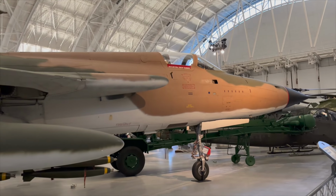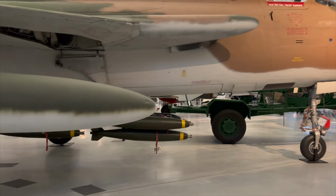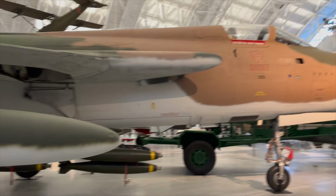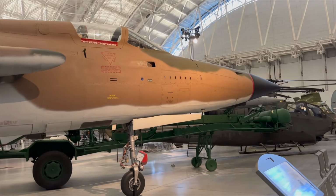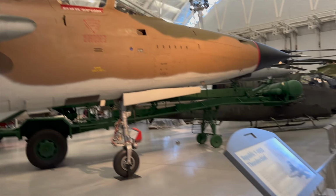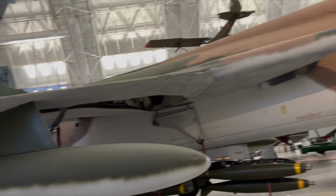These are big planes. Now, these are the ones that you don't want to see. Because if you see these ones, these are not the ones that are going to be picking you up to take you to your destination. They'll take you to a very specific destination. But this is a Republic F-105D Thunderchief. Alright, Chief. You're kind of terrifying.